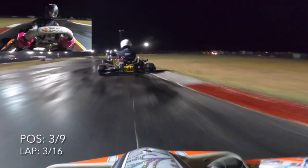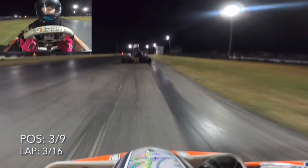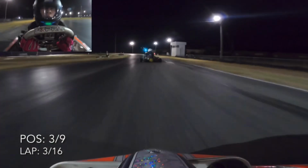Another good place to catch up to people is 7 through the braking zone. Just brake a little later. You can see we got a little bit closer, but it's still not enough. So going through turns 8 and 9 right here, I get a little bit of understeer going through turn 8, and that is purely because I'm really pushing hard. A little bit of driver error there.